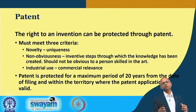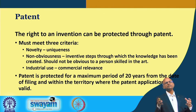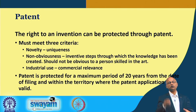A patent cannot be filed for software alone, but you can file a patent provided the software is embedded in a chip or something similar. A patent is given based on novelty, that means uniqueness, that means nobody has come up with this kind of feature that you have come up with.